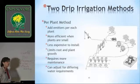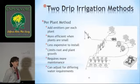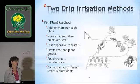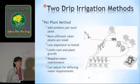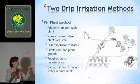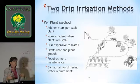Okay, so 2 drip methods. The only reason I bring this up is because originally when I learned how to do drip, we were always talking about how many emitters each plant needed, okay? And you can still absolutely do it this way. You always need at least 2 emitters per plant. I would never do it without at least 2 emitters, one on either side of the plant, okay? And then if you're mixing low water and medium water plants, you might put 2 emitters on a low water plant, and then if you had a medium water plant, you might put 4 emitters on that one, okay? So you can do it in this method.